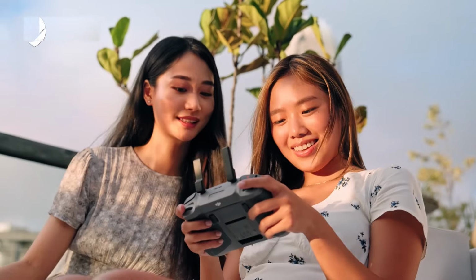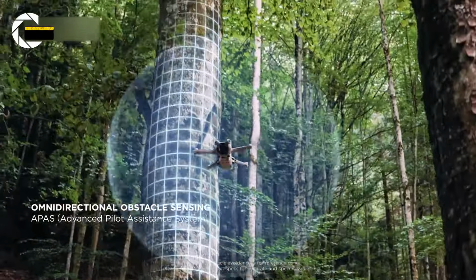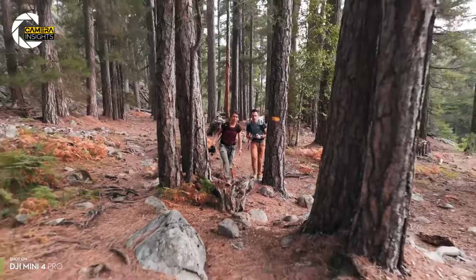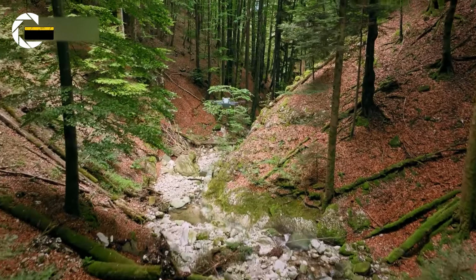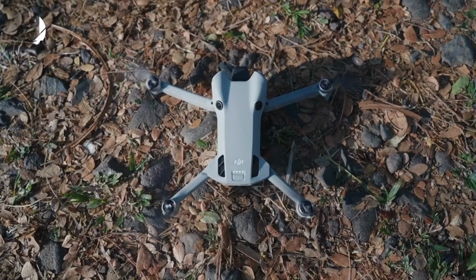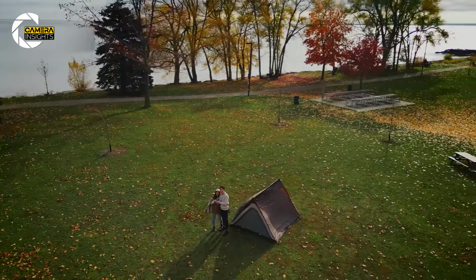DJI is making big safety upgrades with the Mini 5 Pro. It features a front-facing LiDAR sensor, part of a 3D infrared system previously seen only in high-end models. It can detect obstacles up to 25 meters, even in low light. The drone also gets more powerful. Vented motors for better wind resistance and payloads. Quick-release propellers replace tiny screws, and it keeps the lightweight foldable Mini design. Plus, there's 32 gigabytes of internal storage for backup.